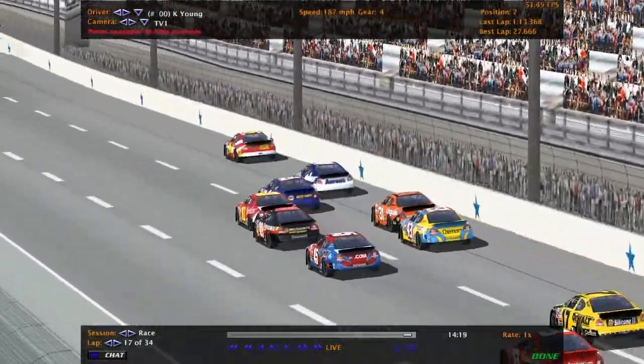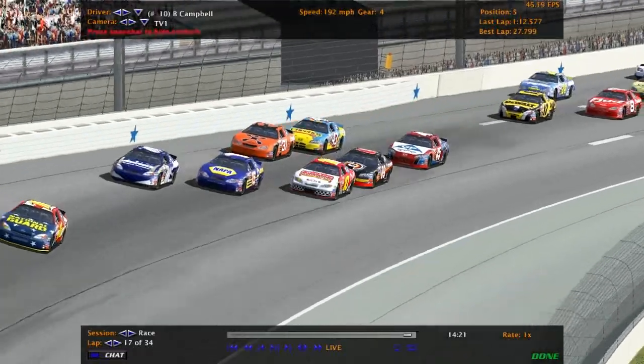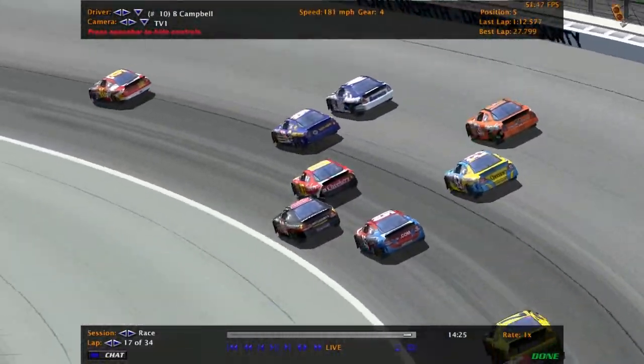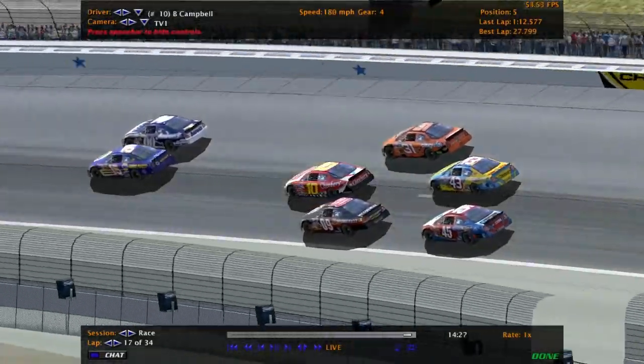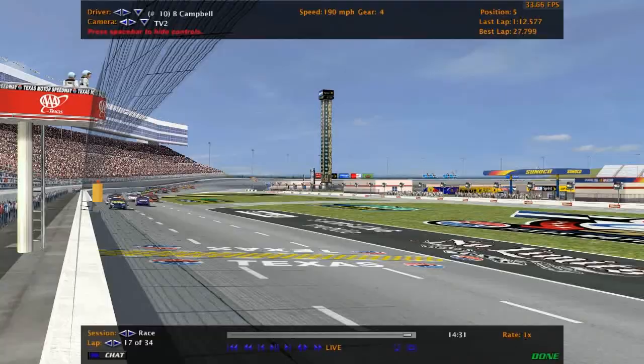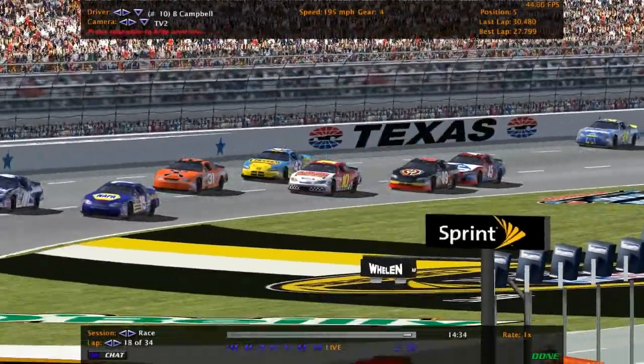Second in points, championship contender Bobby Campbell dives below him, and that's going to be a 3-wide race in turn 4. But, wow, what happened to the 10? He had to get out big time there. Wasn't feeling it, I guess. Eddie Roberts is loving what he's seeing behind him. 3x3 racing.